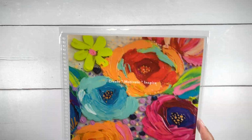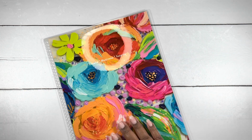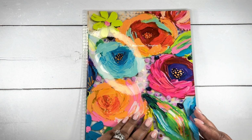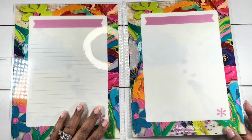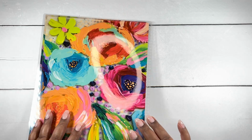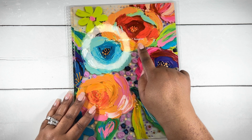First things first is this beautiful cover by Ida V. Listen, y'all, I love her covers. You know, some, they don't like the bold colors. I love the bold colors. This is like Gwendolyn. Yes, this is me. I love it. But you have her signature and Erin Condren on the inside. That is the front and back. It is so gorgeous. And on the front it has create, motivate, inspire. Love it.